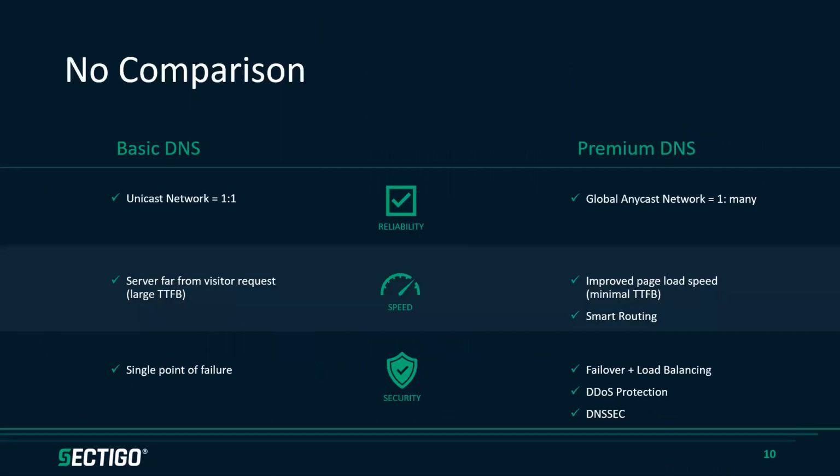So now when we think about premium DNS compared to basic, if we go back to that example that I gave where you're just running a single DNS server on every one of your hosting servers as an example, server 1 has NS1 and 2, server 2 has NS3 and 4. That's how I did it back in 2004. That's how we did it at HostGator, even in 2010.